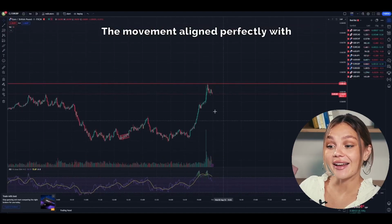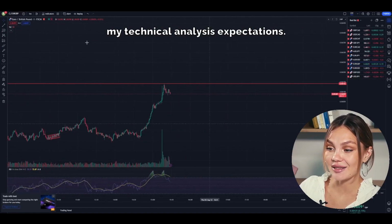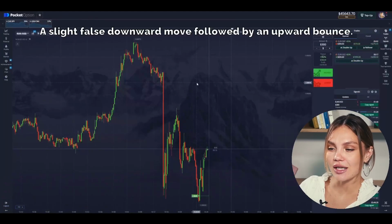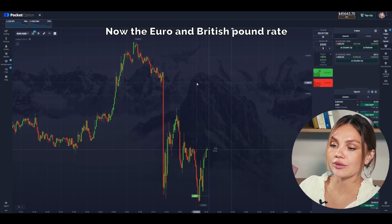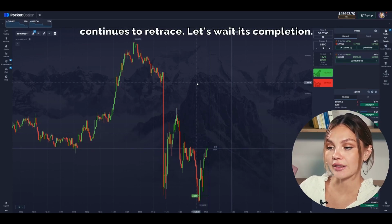The movement aligned perfectly with my technical analysis expectations, a slight false downward move followed by an upward bounce. Now the Euro and British Pound rate continues to retrace. Let's wait for its completion.